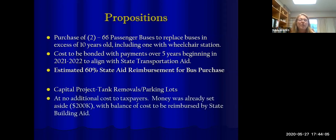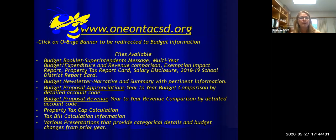And the tank removals and parking lot are the capital project that's on there. That would be at no additional cost to taxpayers, which is why we're asking for it as a proposition. We were going to put it through the repair reserve, but then we wouldn't get the aid on it, and these projects could be aidable. So that's why we would like to do it as a capital project in order to get the state aid, so it's minimal to the district.